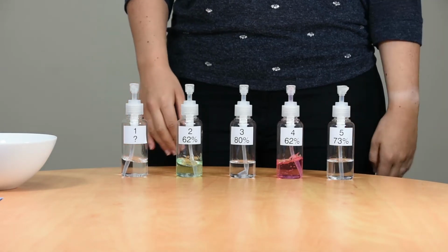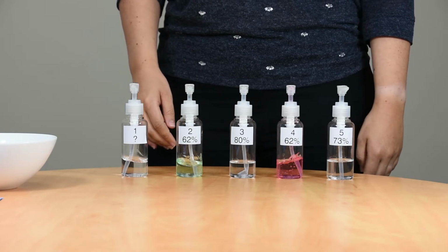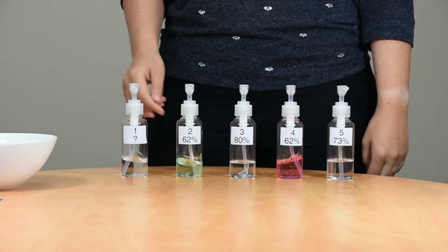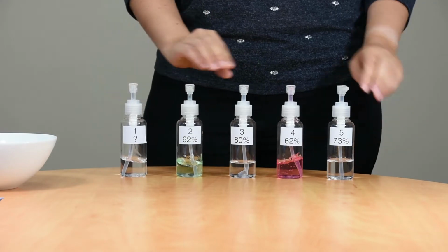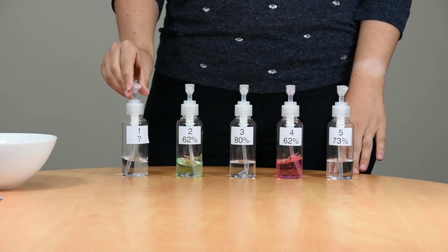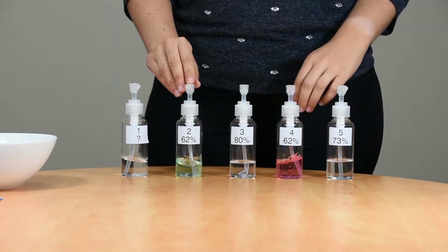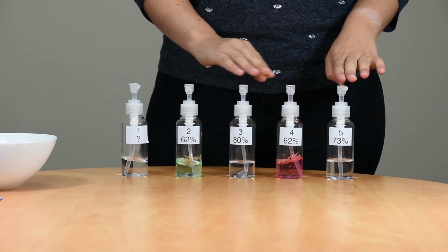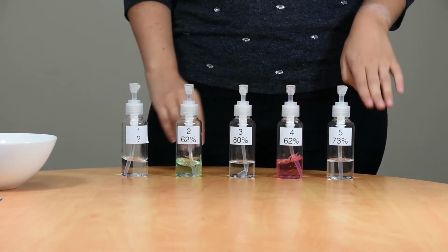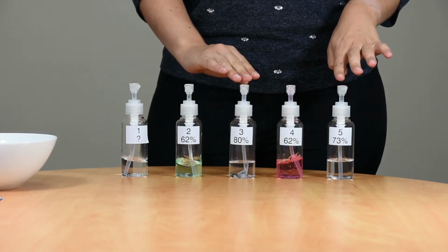Let's dig a bit deeper into the messaging and establish exactly what the products are claiming. As you can see, we have labelled the samples with the percentage of alcohol on the front of the bottle, and they can range from unspecified number 1, which simply says contains alcohol. Moving along the panel, you can see that the other samples adhere to the World Health Organization and NHS recommended levels of above 60% alcohol content, with samples 3 and 5 containing the higher amounts of 70 to 80%.